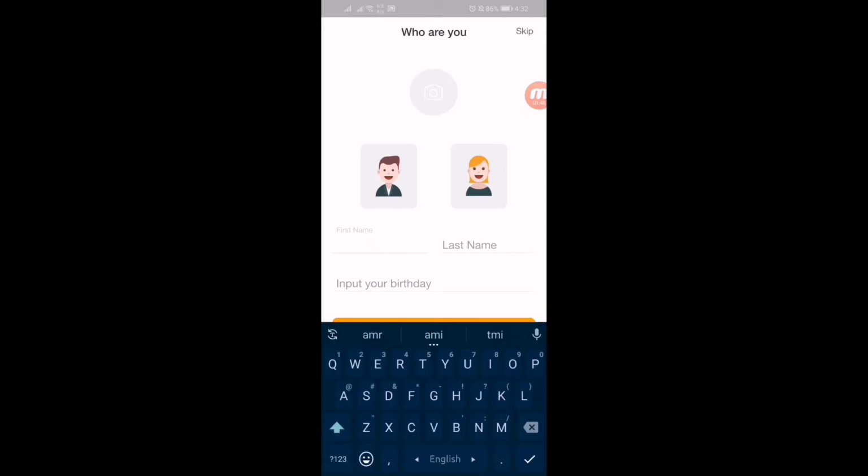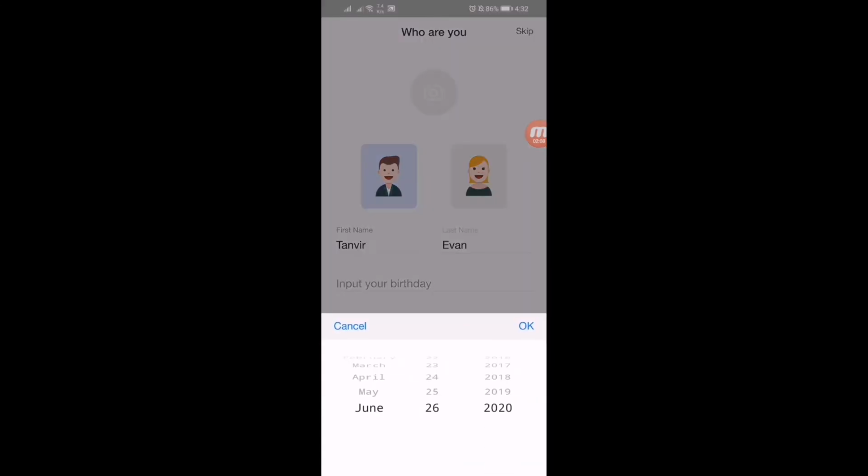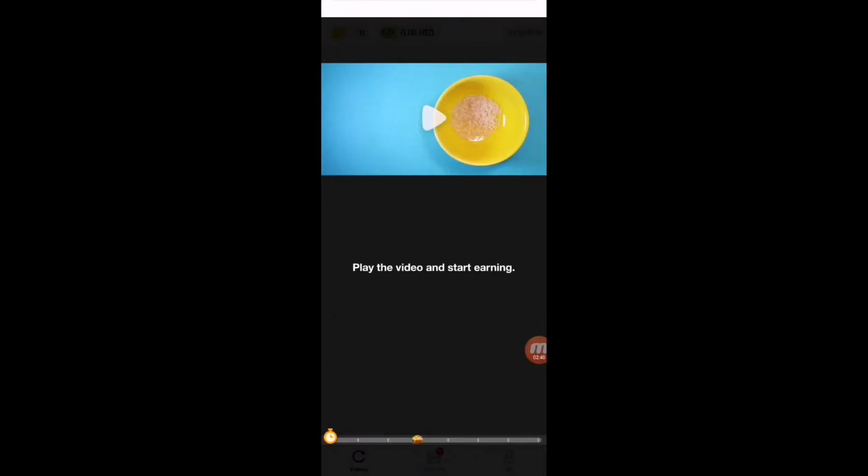Here you have to enter your first name and last name and then select your gender. I'm male, so I'm selecting male. If you're male then select boy, and if girl then select this one. Then enter your birth date. I'm using a fake one, as I'm only showing you, so that is why I'm giving a fake one for privacy. After that you have to click on next, and you can also select your profile picture by clicking up here. I'm not going to set it now, I will do it later. Now click on next, and then you have to watch this video.